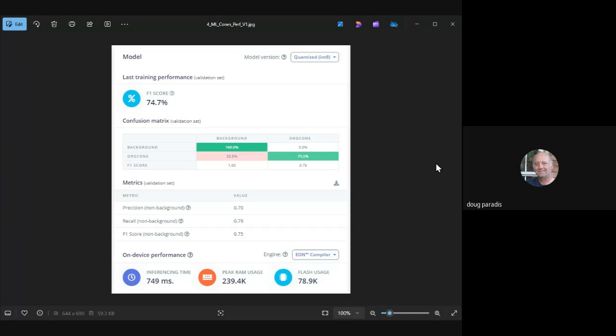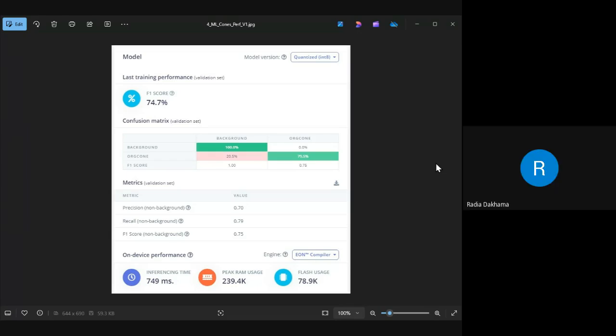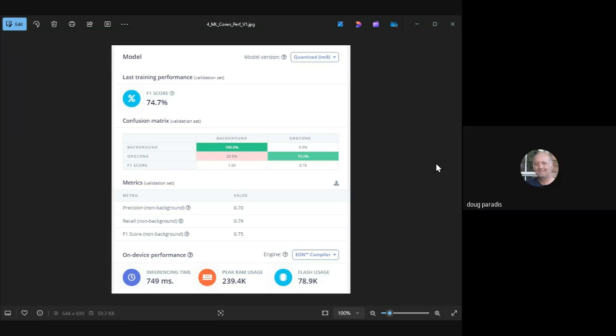Now, just to confirm, Radia, did that answer your question, or was there more to it? Yeah, that answers that. And then the next part is just about ESP32. I'm assuming that's kind of like a Raspberry Pi where you're running the model. I don't know. Very light Raspberry Pi. If I can't make this work well enough, my next step up will be a Raspberry Pi with its embedded camera.